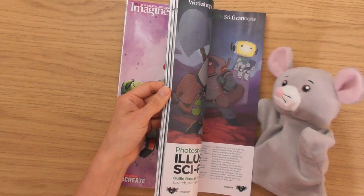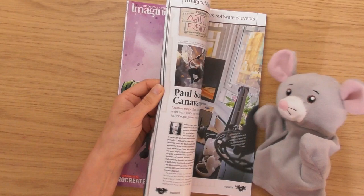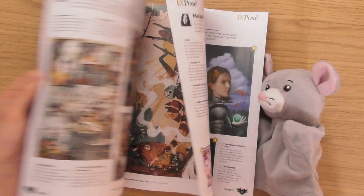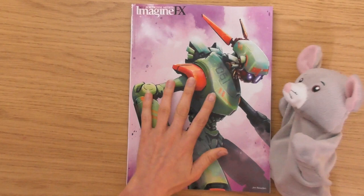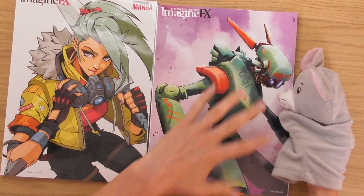What's my favourite thing? I think my favourite thing was definitely the sketchbook. That was amazing. For me, the sketchbook and the FXPosé bit. There's some really beautiful things in this one. Well, I hope you enjoyed that. I still think that's my favourite cover though, but that's going to be my second favourite. But I like the colours.